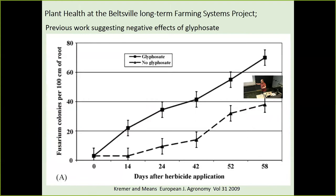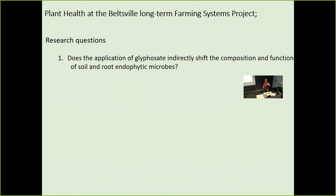So we were asked to review some of this literature and look back at what was done that came to these conclusions, and see if we could revisit this question. Does the application of glyphosate indirectly shift the composition and function of the root and the soil microbes?